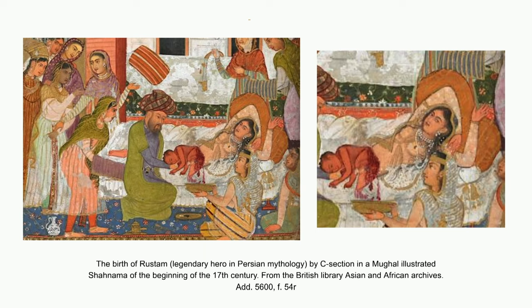Okay. Yeah, so let's talk more about this very inspiring work that Mahnoor came across. So Mahnoor, how are you inspired by this work, and what does it represent? Yeah. So coming back to the representation, I think this is the problem that really bugged me about it. This is about Rustam, and apparently he was like a big baby. He's like a legendary hero in Persian mythology. And they were struggling with the birth.